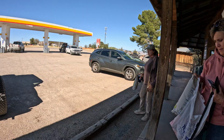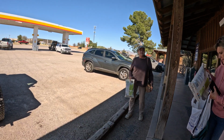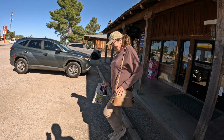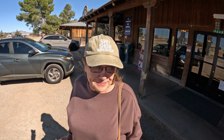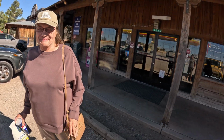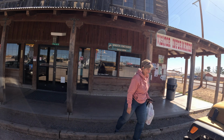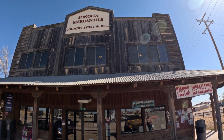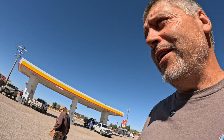Heck yeah. I really don't think it's necessary that you guys leave tomorrow. I like your hat. I gotta get that on video. I need a hat like that. Show supervisor. So what's this place called? Sonoita Mercantile. Country Store and Deli. This place has the goods, man.